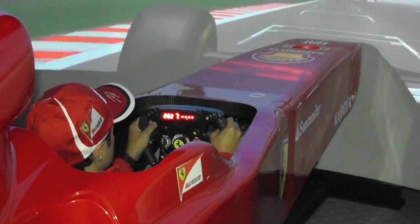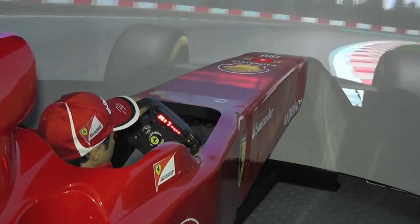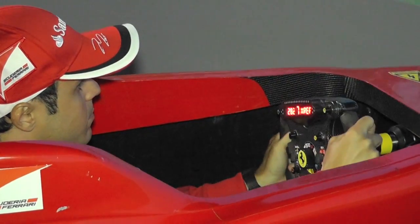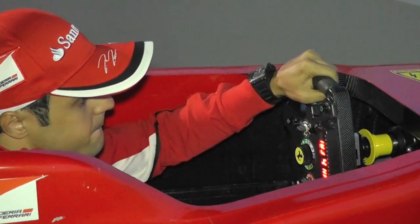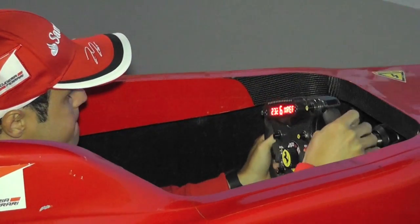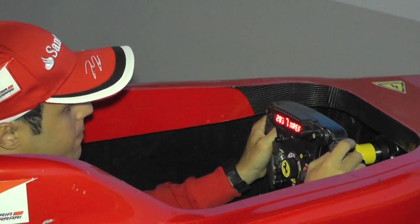And fascinating to see his hand movement, and also to see his facial expressions, something we don't get to see very often, of course, on the standard onboards. Very, very high speed. You can see very high speed here. Corners. Now is one of the most incredible parts, which is very big change of directions.